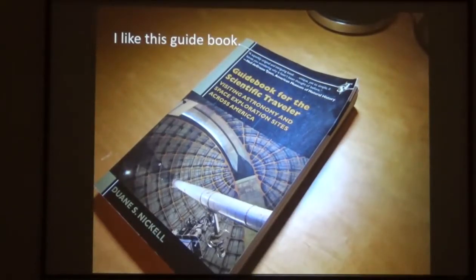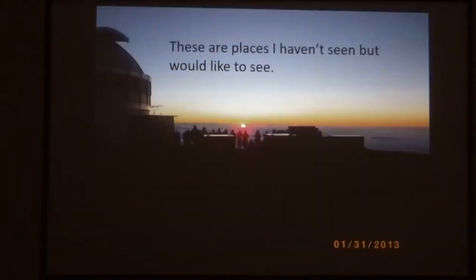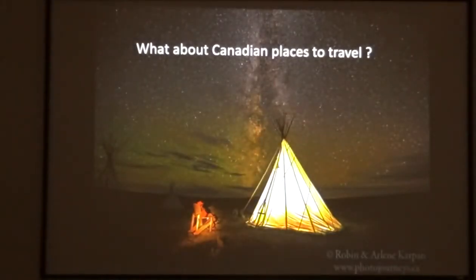Well, where else can you go? Well, this is a book that I bought a few years ago, a guidebook for scientific traveling, and I quite like it. It's American though, so it just lists U.S. places, which is quite a bit. There's an incredible amount of places there to see. It's not big on Canadian stuff. It deals with quite a few different unique places, and I would like to go to some. I've been to a few.